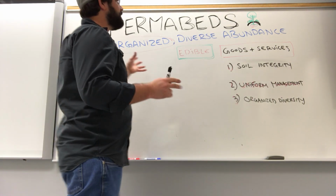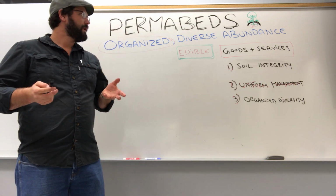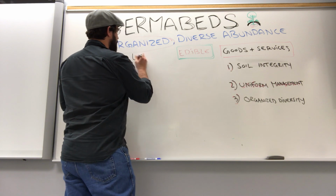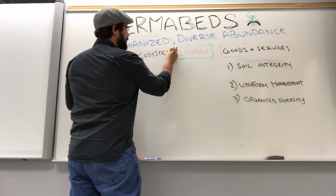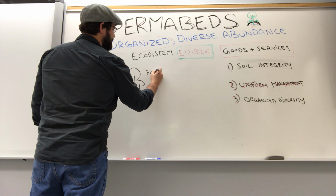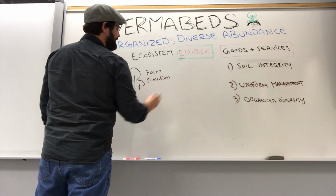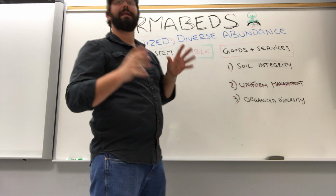The permabed system is all about organizing diverse abundance. We want the goods and services of ecosystems, but actually we want these to be edible ecosystems. So it's about mimicking the form of a forest and the function of the forest so that we can have an edible, abundant ecosystem. This is something that the permabed system can help us with.